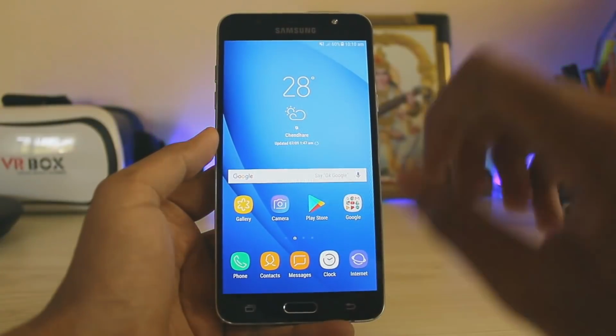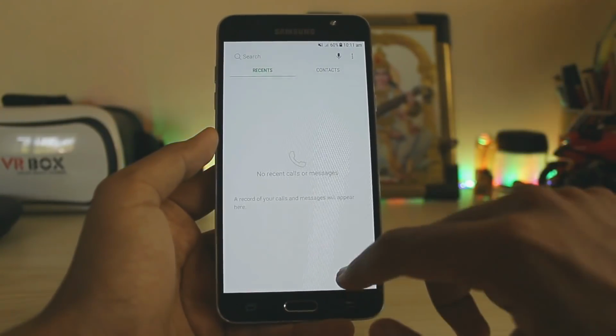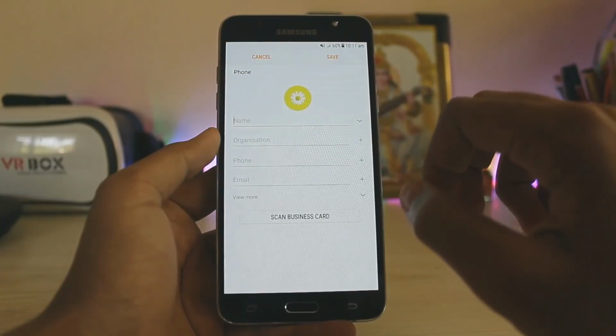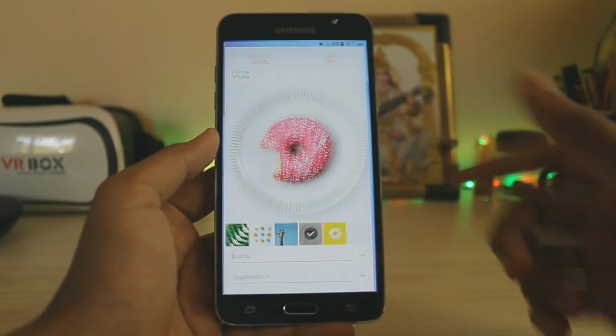Once you tap an app, it has a splash screen now. For example, as you can see, the phone does take like 1 to 2 seconds in order to launch, but still apps look extremely cool and colorful. There is the all new contacts, just like the Galaxy S8. You have the profile. Once you expand the profile, if you go to edit, you have the live images over here, such as these beads which change their shape. Then again you have the donuts changing over there. Pretty cool touch by Samsung.